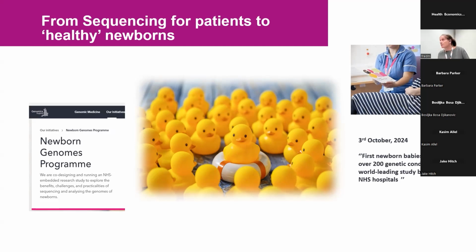The press highlighted that the first newborn babies have started to be tested for over 200 genetic conditions in a world-leading study in NHS hospitals. The background to this is that currently in the UK, babies are tested for 9 different conditions using a blood spot test, which is a biochemical test, and if something of interest is found, then a genetic test does follow. But we aren't currently using whole genome sequencing in this way in the NHS for newborns.